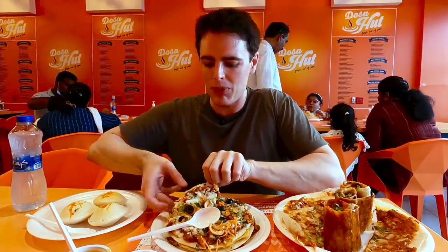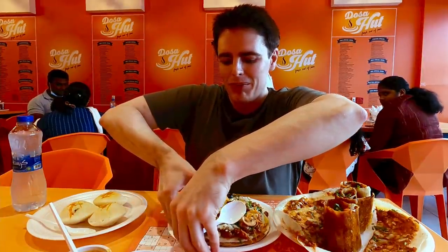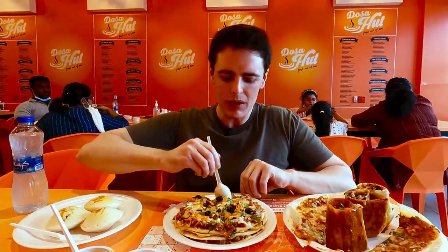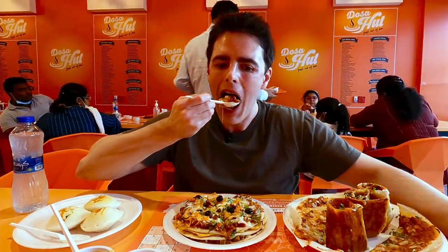I'm going to try and pick this up with, oh, it is burning hot. But okay, I'm going to use the spoon for this, just because it's too hot. Oh wow, it's delicious. There's these little chunks of chicken, and then it's like a tomato-y masala paste that's not really overly spicy or anything. Yeah, tastes like a pizza, except it's a dosa. So more healthy, I think, because it's rice flour, not wheat flour, isn't it?